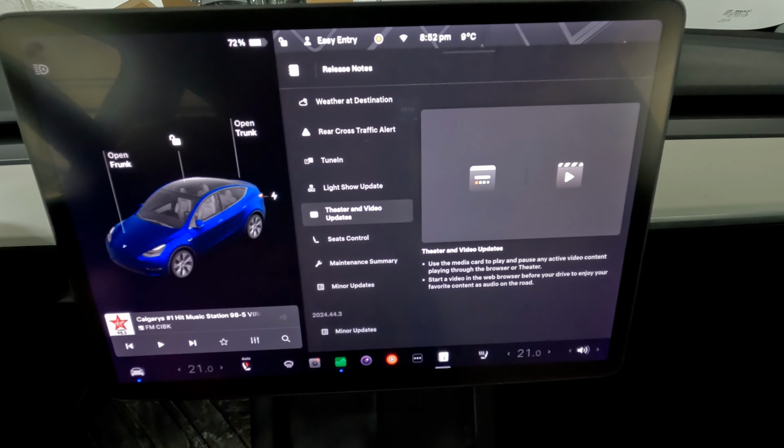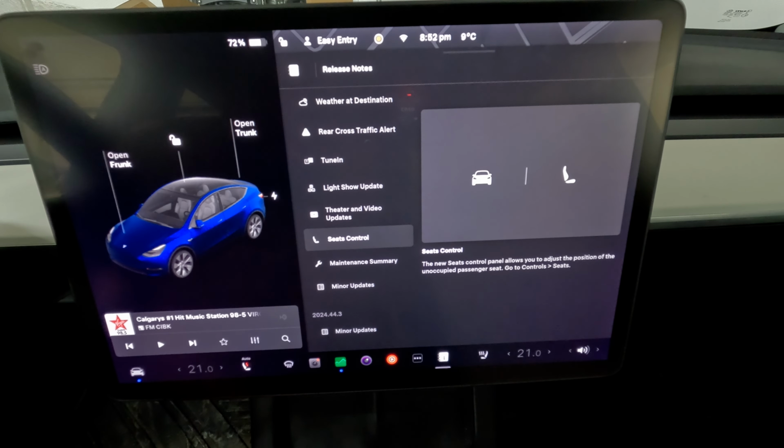So theater and video updates. So now you can actually play your media on your theater, and then when you get going on your drive, you can still actually listen to the audio. So that's pretty cool. Normally, when you put it on drive or reverse while the theater is on, it'll just stop altogether. But now the audio will continue playing. So that's pretty cool.